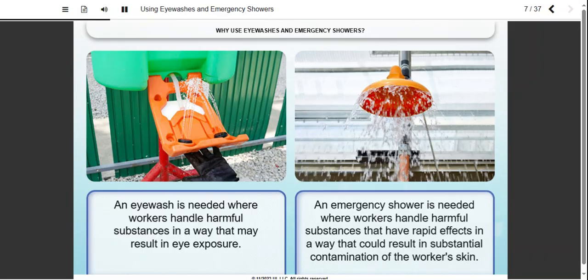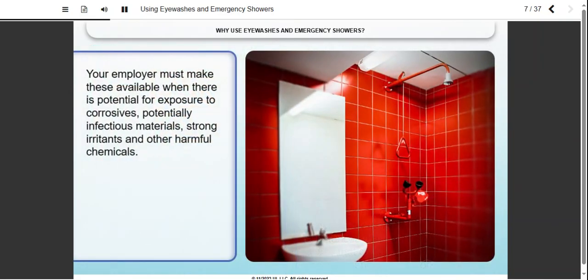An emergency shower is needed if workers handle large quantities of corrosive or other harmful substances that have rapid effects on a regular basis and in a way that may result in substantial contamination of the worker's skin. Your employer must make eyewashes and emergency showers available when there is potential for exposure to corrosives, potentially infectious materials, strong irritants, and other harmful chemicals. They can be separate units or a combined unit.